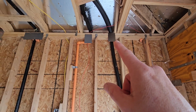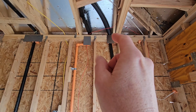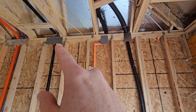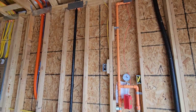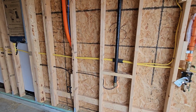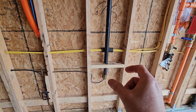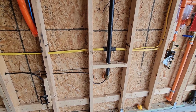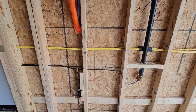So anytime we have plumbing, electrical, anything that you don't want a nail going through in the hanging sheetrock, they've got to have the nail guards. Of course, that's your galvanized pipe gas line, your natural gas line. Nail guard there. Definitely want that. And this is going to be electrical. They're probably grounding that gas line. That's extremely important. By code, anything metal like that needs to be grounded. And that grounds the whole gas line throughout the house.